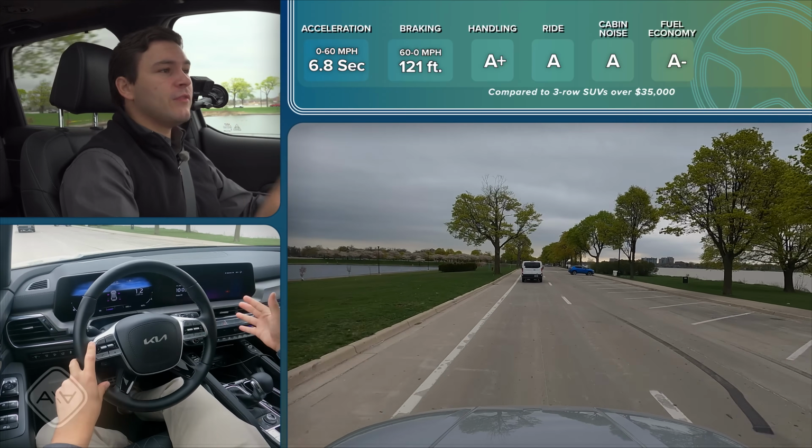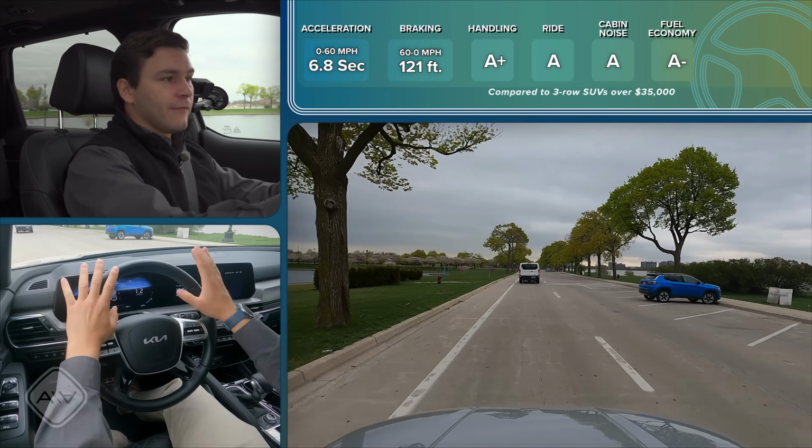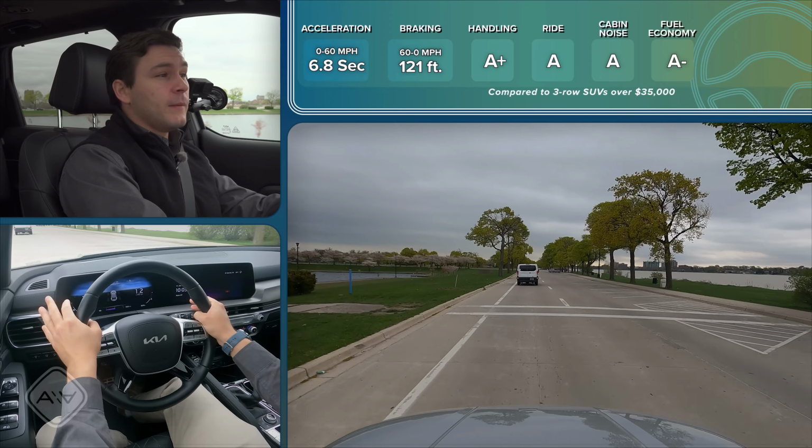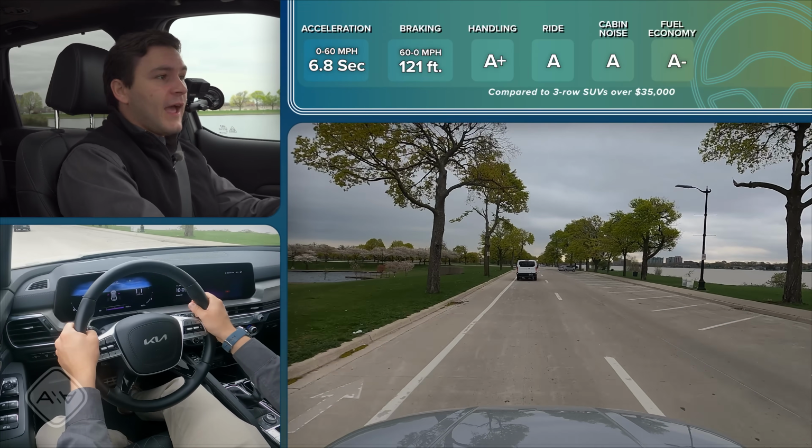And that brings me back to the lack of a hybrid in this car. Yes, I really love this V6 and I love everything about the driving dynamics, but I think in order for them to compete with Grand Highlander and just Highlander in general, they're going to have to offer a hybrid.